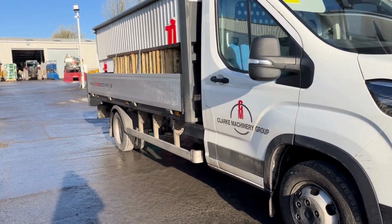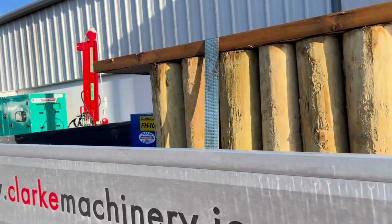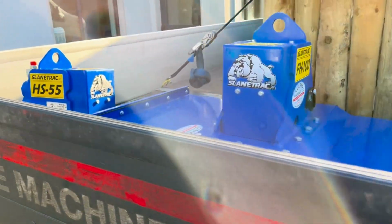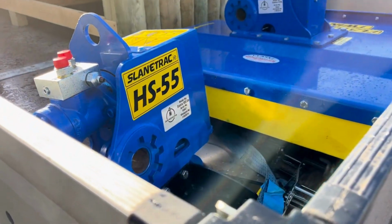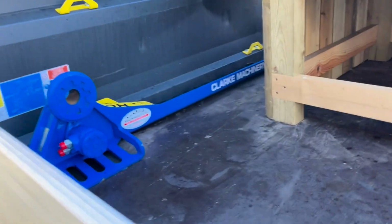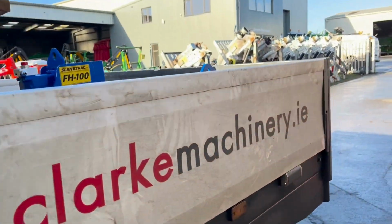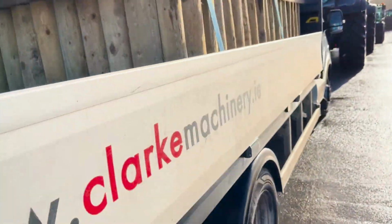And our pickup truck, I think this is going to stay loaded up. This stuff is probably going to go straight down to Cavan as well. Your FH-100 sling track. It's a twin cut flail head. You have your HS-55 saw head for the mini digger. And then you have the HC-150 finger bar trimmer. That's for the mini digger as well. That stuff will be going straight down. I assume he won't bother taking it out again.